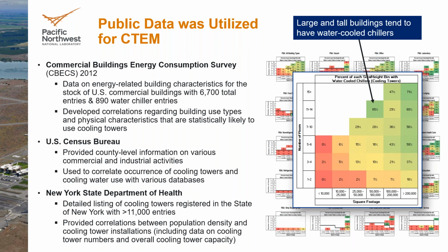What you're looking at there is for all building types, but behind that figure, you can see a bunch of other plots. There are numerous different building types defined in CBECS, so we did that same calculation for all the different building types, and the set that were most likely to have cooling towers we built into the model, which we'll look at a bit later. So next slide.